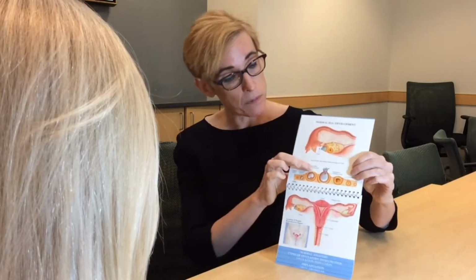When the FSH drops, all the small ones that are not winning this competition will start a process of dying off, and this one will continue to get bigger and bigger and bigger until finally that estrogen is high enough for long enough, it triggers your brain to turn on another hormone, which is called luteinizing hormone, or LH.